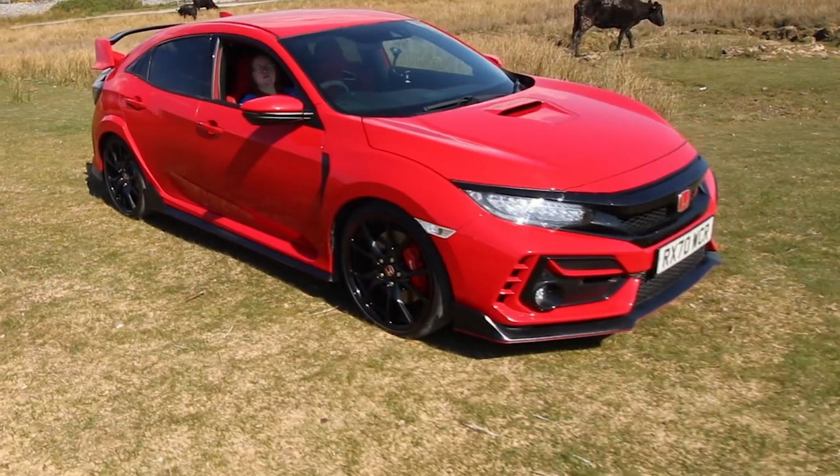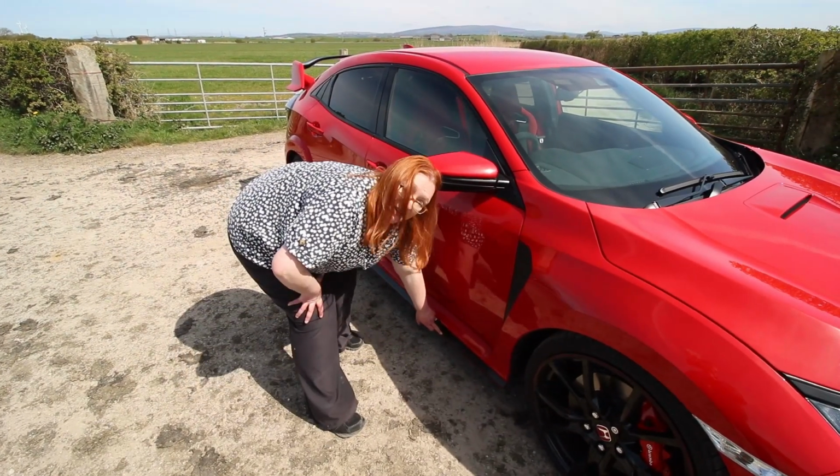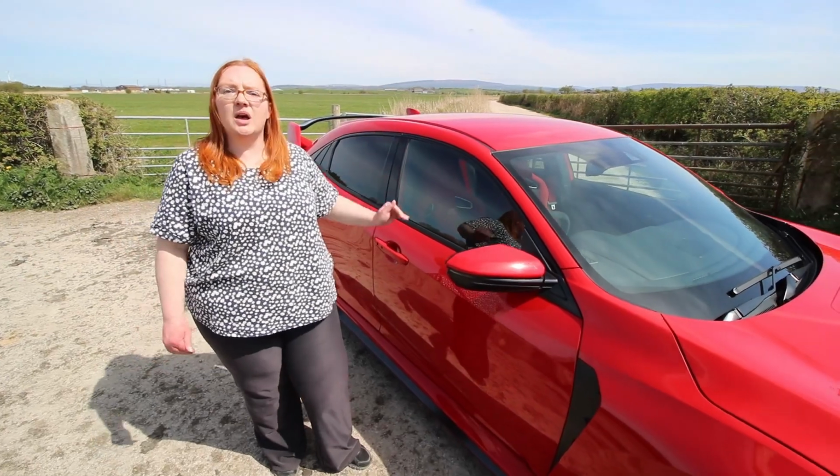I mean, yes, okay, these vents aren't functional, but they are stylish. And wouldn't it be nice if this was really carbon fibre? All in all, it just adds to that menacing look. And you can see from here how low down this car really is.